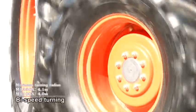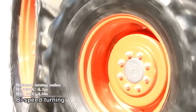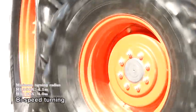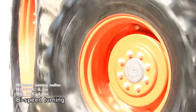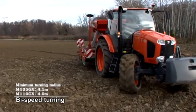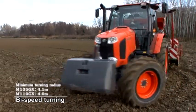Kubota's unique bi-speed turning is standard on the Grand X series. During a turn, the outside front wheel rotates at approximately twice the speed of the rear wheels. This minimizes damage to the ground surface and enables the tractor to turn quickly and smoothly in tight locations.